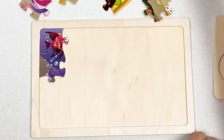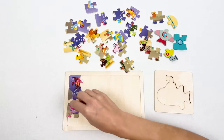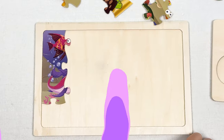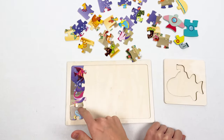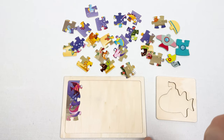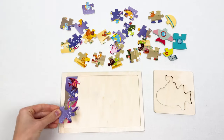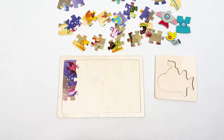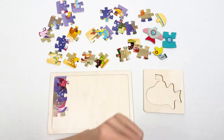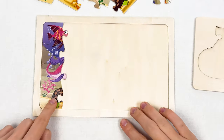Let's find this one a pair. Maybe this one? No. Maybe this one? Yes! Well done. Let's find the last one in this row. Maybe it's this one? No. Maybe then it's this one? No. What do you think, guys? No. This one doesn't have edges. Maybe it's this one. Yes, it's this one. It's half of the turtle.